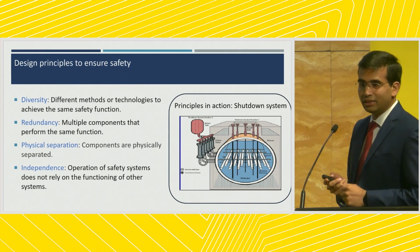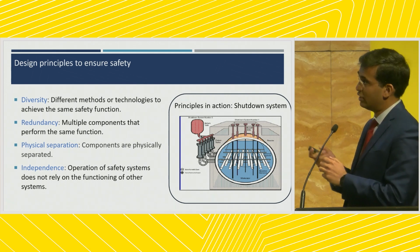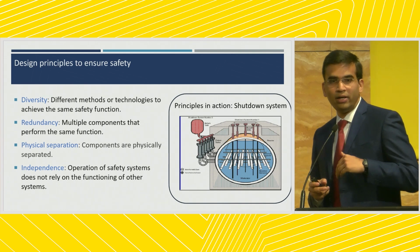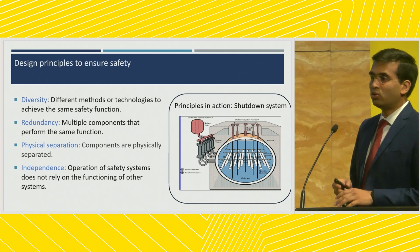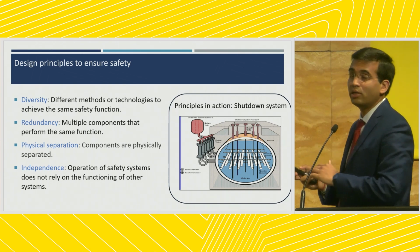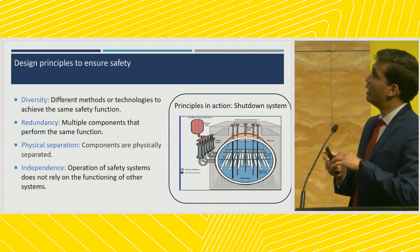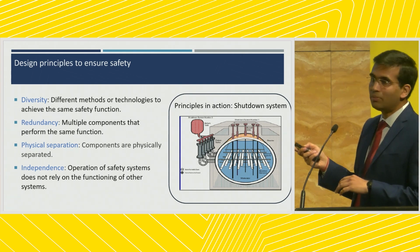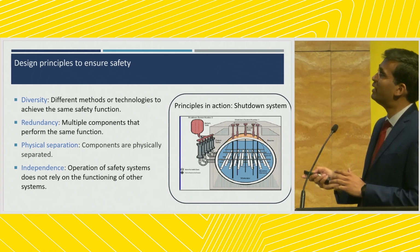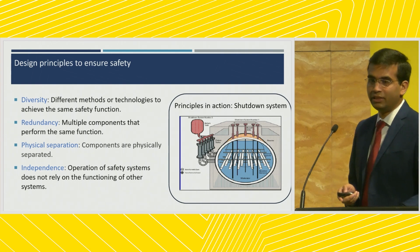When I say physical separation, it means that the two pieces of equipment which carry out the safety function are not located at the very same location, but at different locations. So in case there is a fire and one particular system becomes unavailable, because we have physical separation between different equipment, we still have some equipment ready to carry out those safety functions. And independence means that there is no common connection between the different systems.